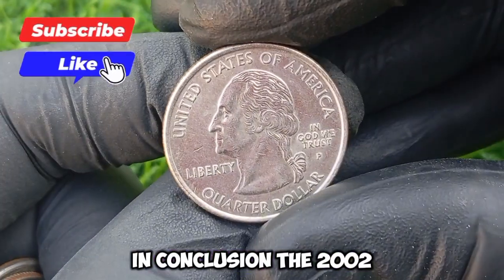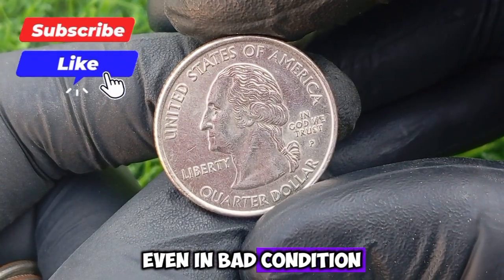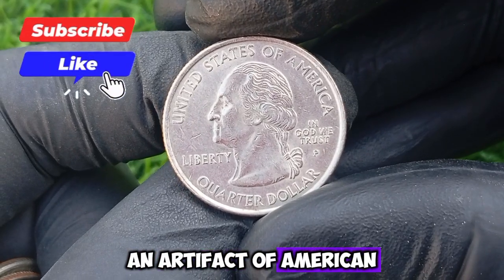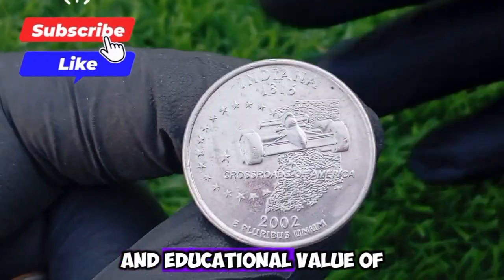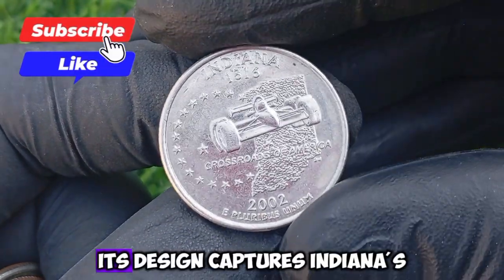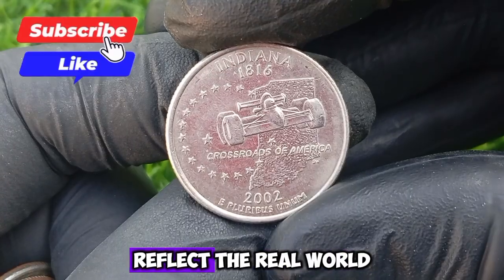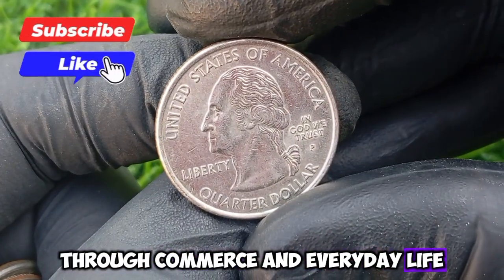In conclusion, the 2002 Indiana State Quarter, even in bad condition, is more than just a 25-cent piece. It is a symbol of state pride, an artifact of American numismatic history, and a testament to the enduring popularity and educational value of the 50-state quarters program. Its design captures Indiana's racing legacy and geographic identity, while its wear and circulation reflect the real-world journey of currency through commerce and everyday life.